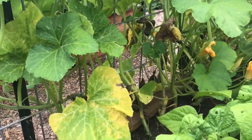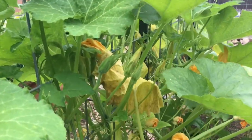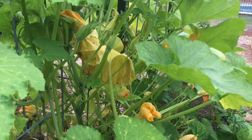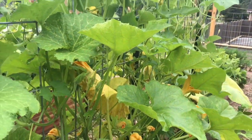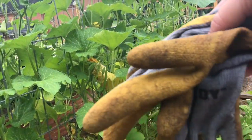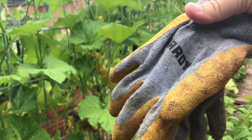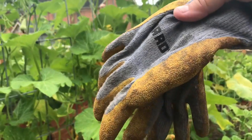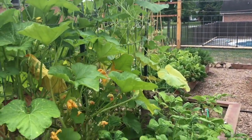But again, you can see where the squash bugs, I get a lot of bugs out of here that I'm getting in, and also catching the eggs, which I'm happy that I can get those and kill them. And my weapon are the executioners. Yes, that's what I've called these. They have killed many a squash bug, and I'm thankful for that.